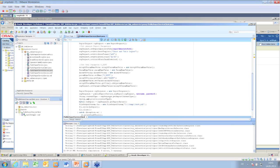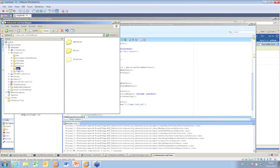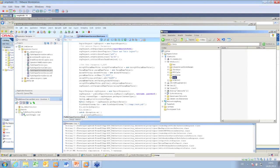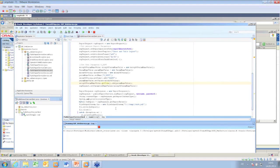Then after we build the request, we contact the BI Publisher server, we get the answer, and then the answer will be saved in this temp folder on the C drive. Okay, we need to open an Explorer. Let's try to run. This will take a while. This is the first call.